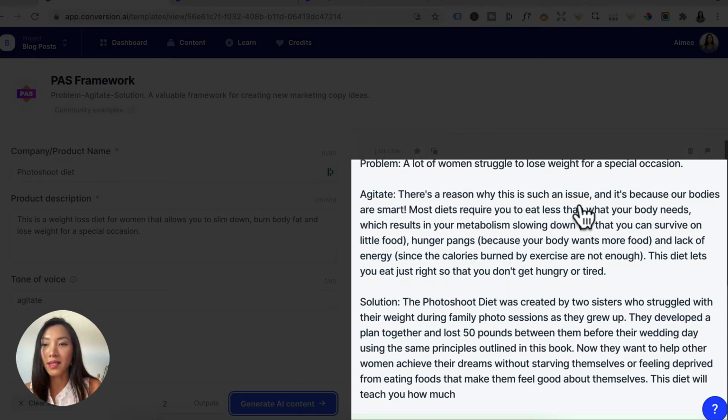All right, problem: a lot of women struggle to lose weight for a special occasion. Agitate: there's a reason why this is such an issue, and it's because our bodies are smart. Most diets require you to eat less than what your body needs, which results in your metabolism slowing down so that you can survive on little food. Hunger pains, because your body wants more food, and lack of energy.